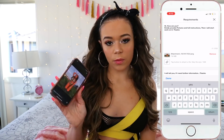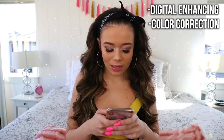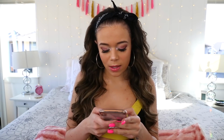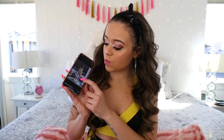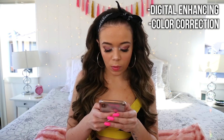So for the first one, the rave one, what do I want to this picture? Okay, I'm so bad at describing things. Okay, would love digital enhancing. I'm gonna sound really professional. Color corrections. I want the background to be colorful, the grass, the sky. And then I'm gonna say anything that you think would make the picture pop and look great. So for the Vegas one, I'm gonna say pretty much the same thing. I want the lights in the background to look really cool, and anything that she thinks will look cool.